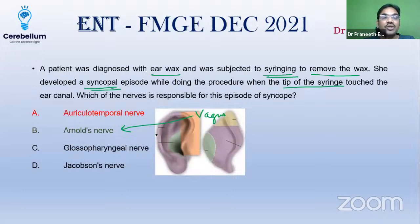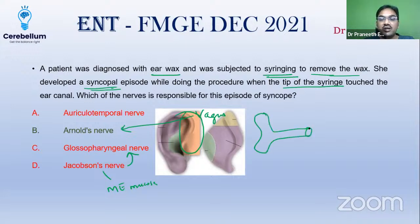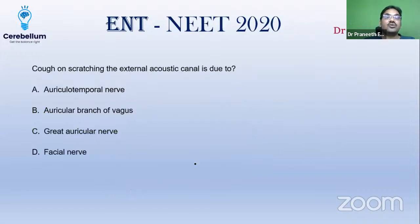And the auriculotemporal nerve supplies the anterior superior part of the pinna as well as the anterior wall of your external auditory canal. And Jacobson's nerve is a branch of the glossopharyngeal nerve. Jacobson's nerve supplies the middle ear mucosa. If you take your pinna, external auditory canal, tympanic membrane, middle ear, inside the middle ear the mucosal lining is supplied by Jacobson's nerve, right? One of the causes for referred otalgia.